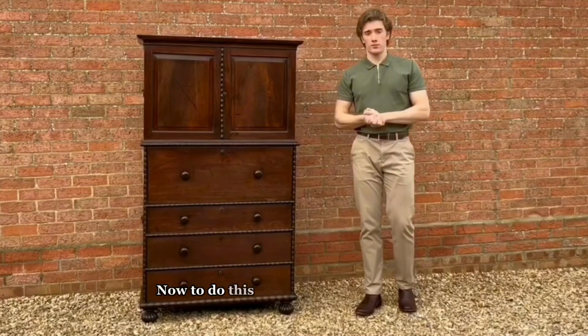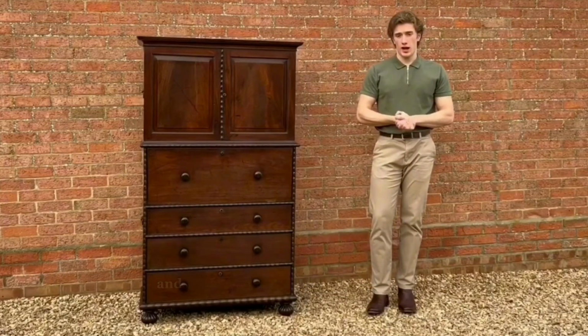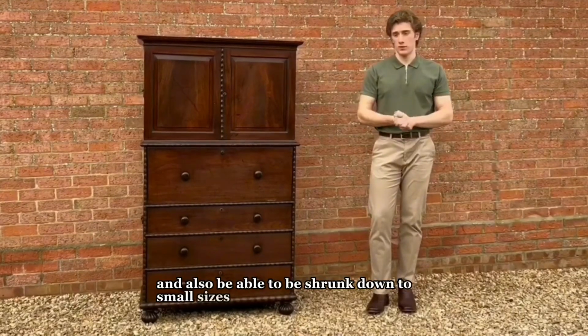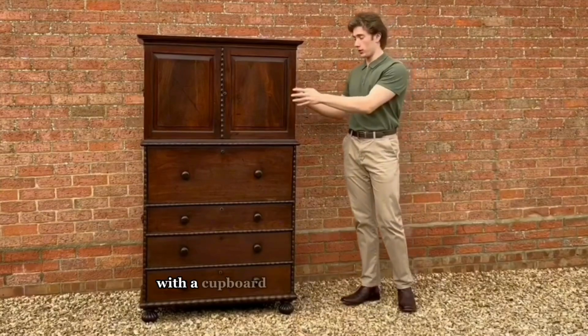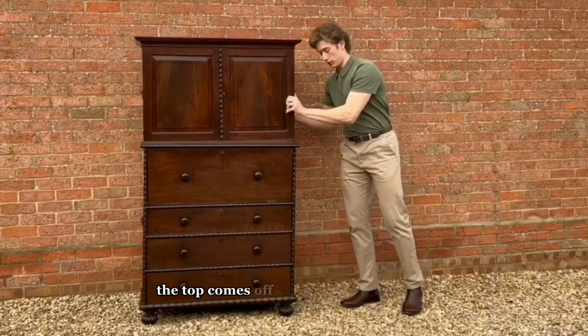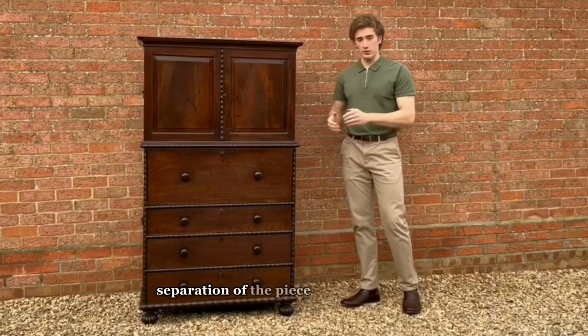Now, to do this, it needed to be movable, easy to move, and also be able to shrink down to small sizes. So campaign chests, and this particular one here with a cupboard, has handles on each side. The top comes off, and it allows for easy movement and separation of the piece.